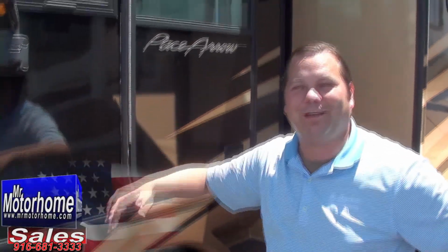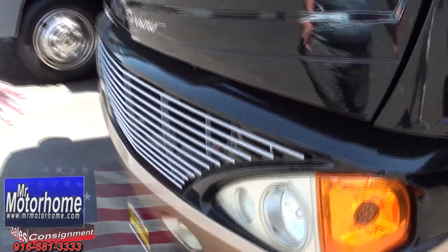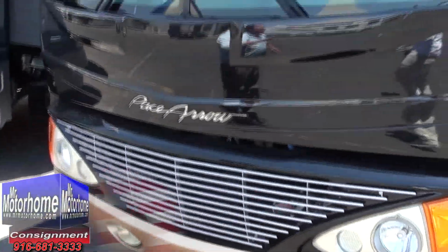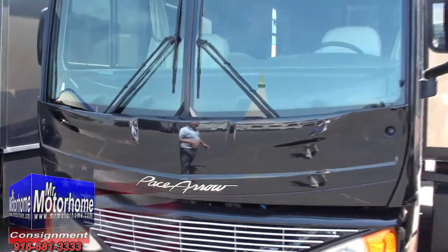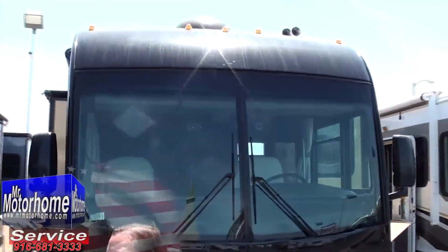I'll tell you what, I really, really love having my own door here on the side. So when I get to the gas station, I can open it up. No trouble whatsoever, having just easy access. And look at how beautiful this looks from the front. This has got your modern motorhome styling. And I gotta say, cosmetically, this is a pure 10 inside and out. And mechanically, we know it's a 10.